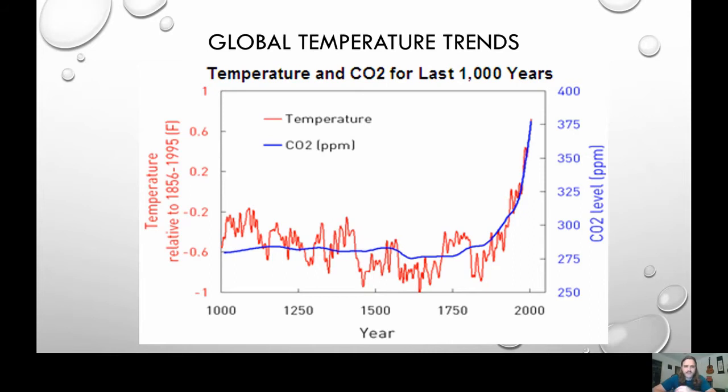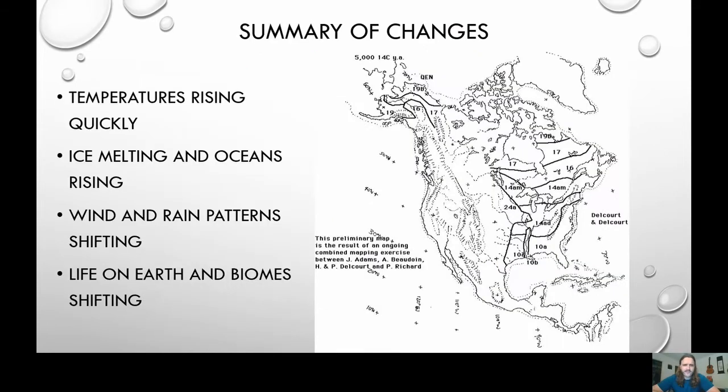All right. As a general reminder, global warming is this idea that the Earth is getting hotter. Greenhouse gases like carbon dioxide and methane are being created by humans at a very alarming rate. And these gases trap heat on the Earth. And so far, we have covered a lot of different changes that are happening around the world. Obviously, temperatures are rising pretty quickly. We talked about how ice is melting and oceans are rising as they heat up.